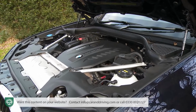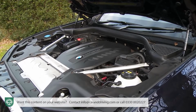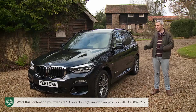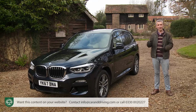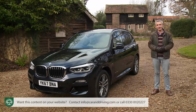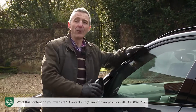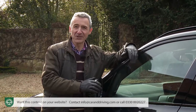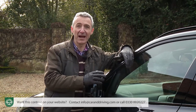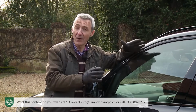Of the remaining sales, 15% will be accounted for by the six-cylinder xDrive 30D diesel model we're trying here, which demands a £3,500 premium over its four-cylinder black pump fuel counterpart. Now, before we get to how all that stacks up as a value proposition in the mid-sized SUV segment, let's give you some perspective on how this car slots into BMW's own lineup.